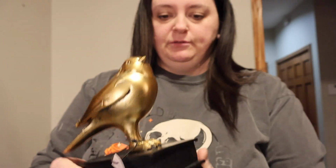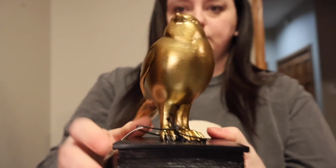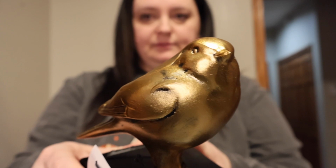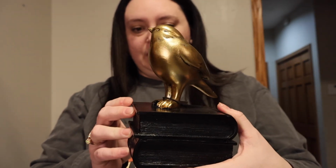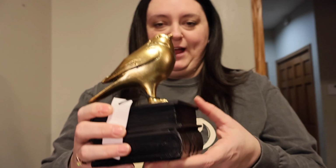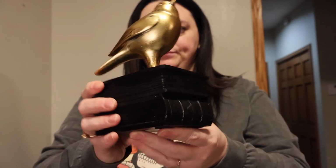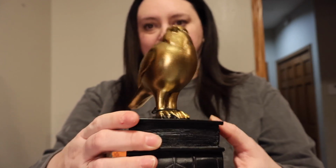The next item that I got was $17, and I almost walked past this, but Drew said, "Hey, this looks like it might be a little spooky." And I was like, "You know what? You're right." It's this little stack of books with a cute golden little bird on it. Kind of giving me almost Edgar Allan Poe type vibes. Something you'd find at Michael's in that gold section, whenever they do their Halloween. I don't know what the line would be called, maybe the Edgar Allan Poe section. But anyway, I thought it was pretty cute.